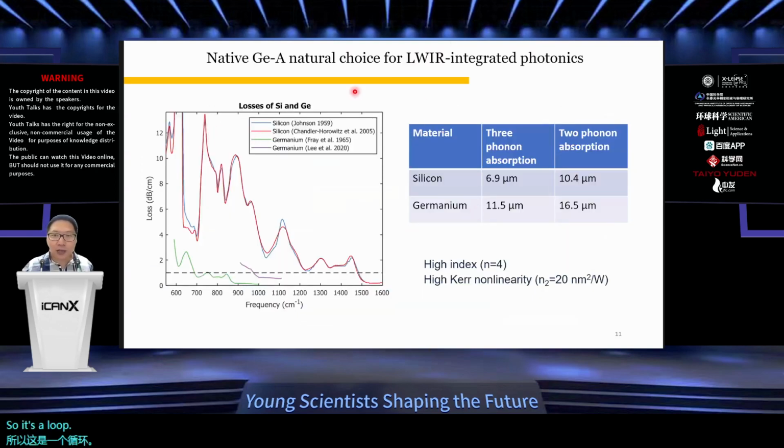If we look at the spectrum, we find germanium may be a better choice for long wave infrared integrated photonics, because the onset of the multiphonon process happens at a much longer wavelength than silicon. In this plot, the blue and the red curves show the absorption, the loss, of intrinsic silicon. We see the three-phonon onset wavelength is about 7 micron. For germanium, there is a wide transparency window with loss below 1 dB per centimeter in the long-wave infrared. It also has a very high refractive index, about 4. That guarantees very high Kerr nonlinearity, which reduces the threshold for the parametric oscillator.